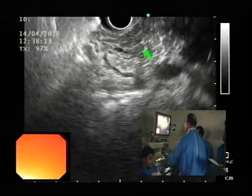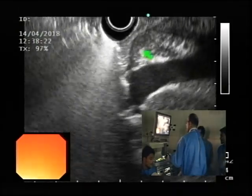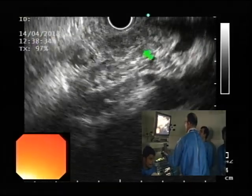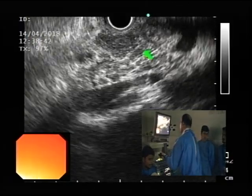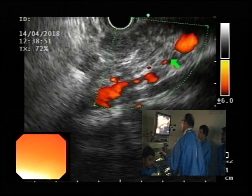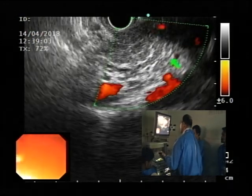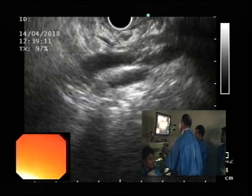So here it's just gentle clockwise, counterclockwise, trying to identify structures. So there's the pancreatic duct. Has he had an ERCP or not? He has had an ERCP. Okay, there's air in the biliary tree. So if I can just freeze it, let me just show you this.